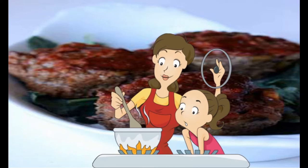Paleo meatloaf muffins. This isn't your mom's meatloaf. These mini loaves are packed with protein and a few hidden veggies. Serve over wilted spinach or with roasted veggies.